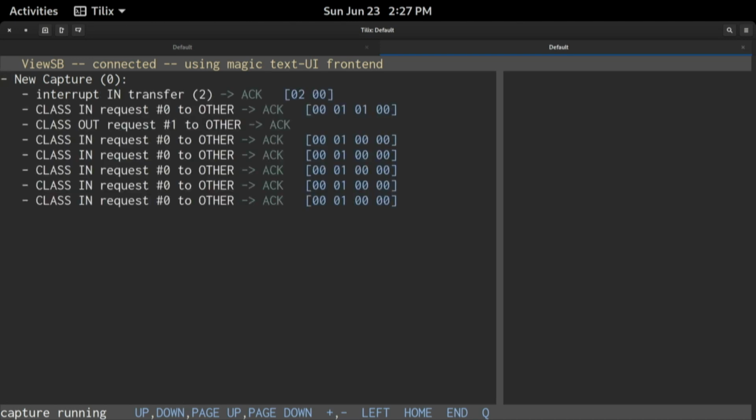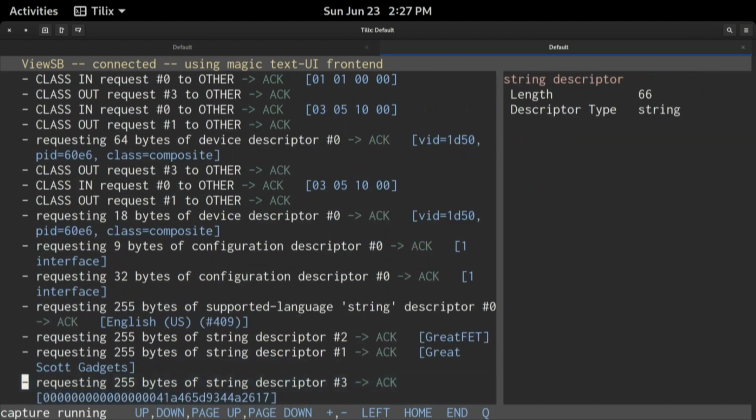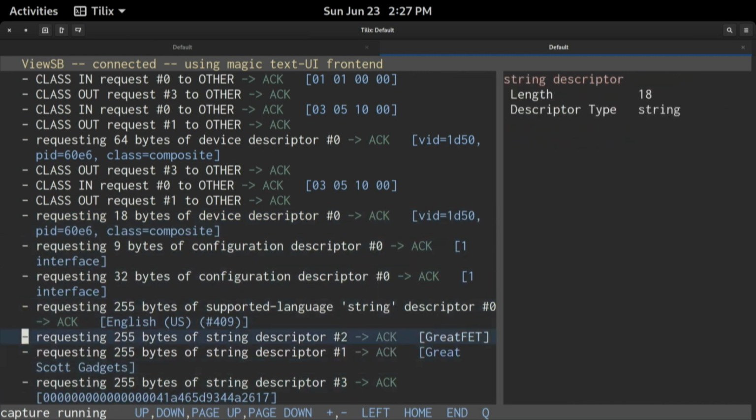Plug in a device. You want to announce that? Yeah, and so Kate's going to plug in a GreatFET, and hopefully we're going to see enumeration. Right now we're just getting the things like the hub data. Yep. This live analysis here is happening as I'm plugging in this GreatFET. You can actually see it's saying, I got a device. It is a GreatFET. You can see the string is going through here. It's a Great Scott Gadgets GreatFET that I'm plugging in.